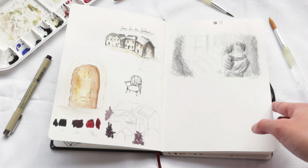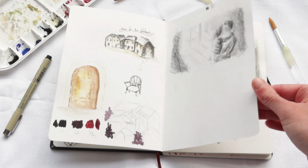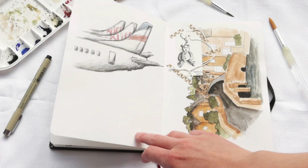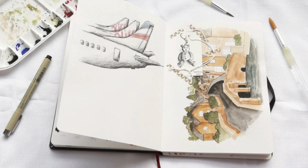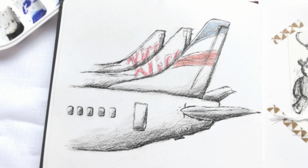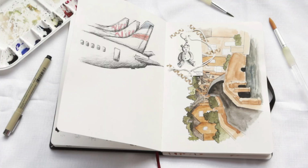Then there's a plein air painting of a few airplanes from me in an airport. I think I did that... I don't know when I did that. I don't know why I didn't date it as well. I think it could have just been early last year, and this page must have been blank and I went back on it. I can't remember. Anyway, there's some planes.